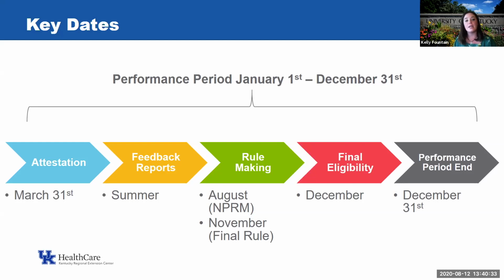Now, CMS typically releases a final rule in around November, to be honest, and so November 1st is normally when we look to see that. And that final rule, after published, typically within 60 days becomes legally binding.